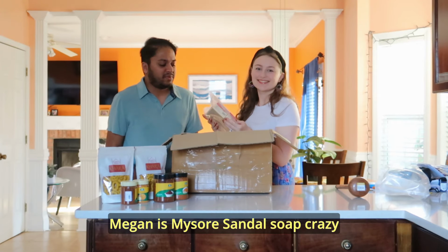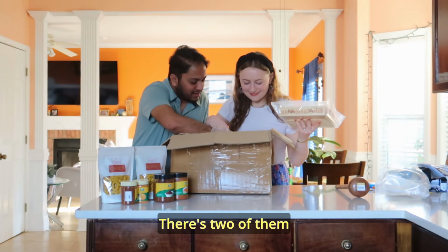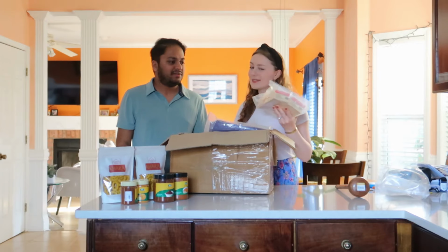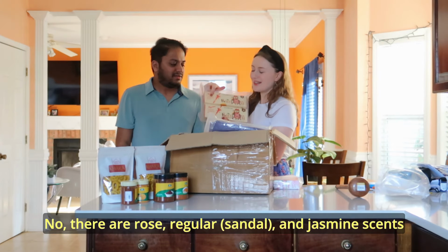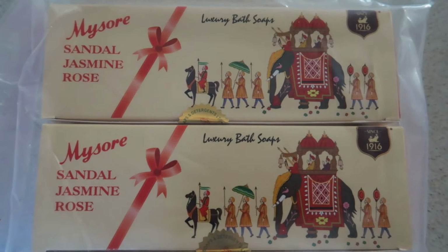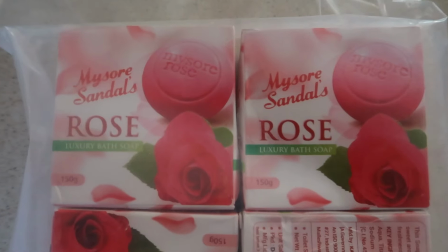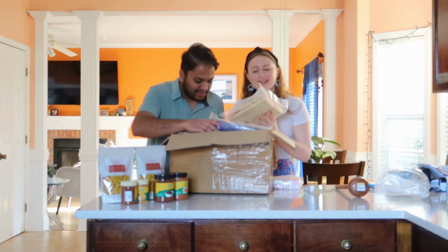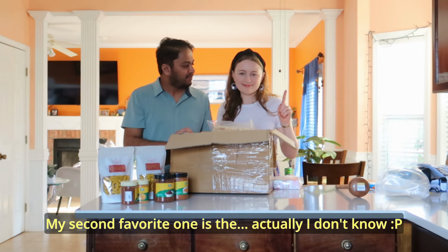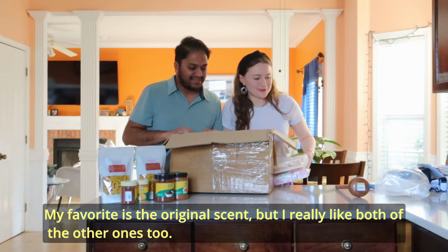Mysore sandal soaps, it's my favorite soap. Oh, there's two of them. Two types, rose and regular and jasmine. Oh, sandal jasmine, no? Okay. My favorite one is the original scent, but I like both of the other ones.